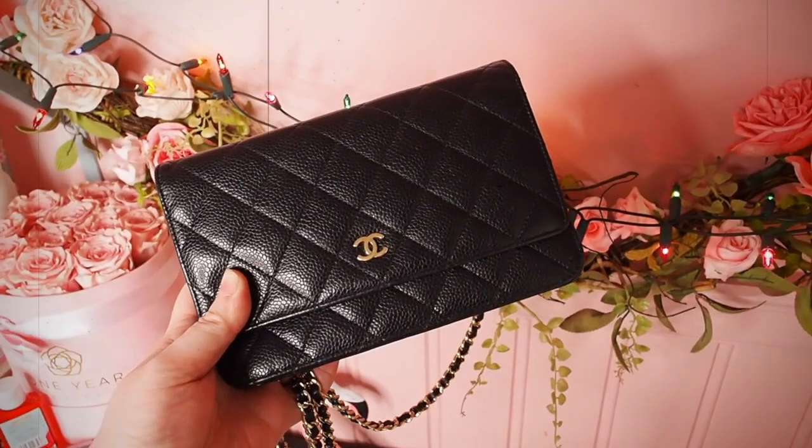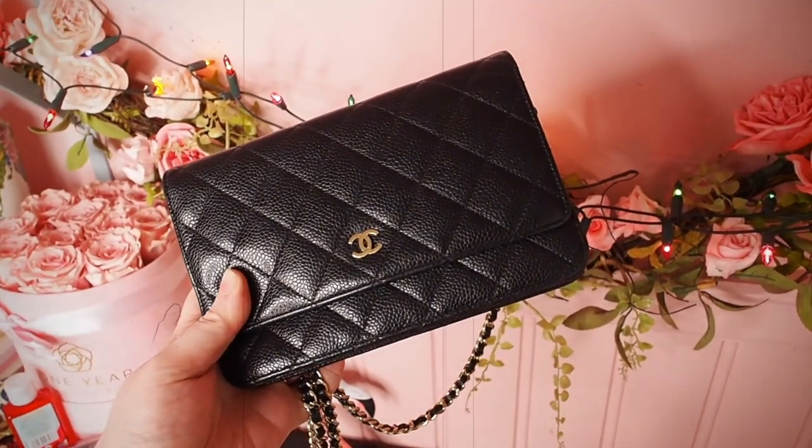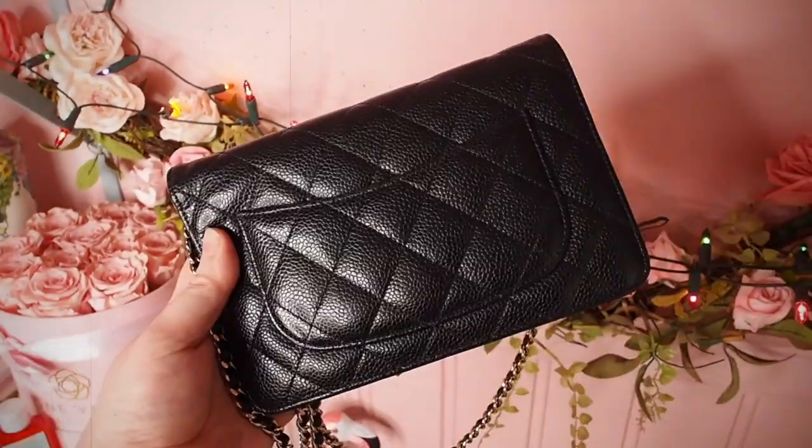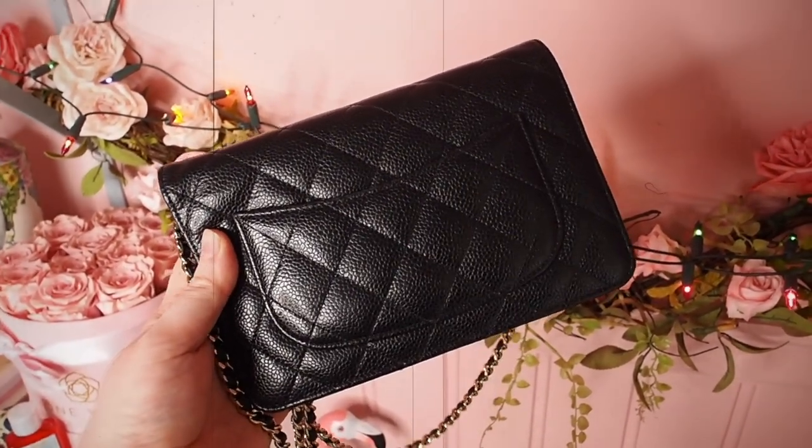Now, this is of course the Chanel wallet on chain. I love this bag. I got it about a year and a half ago, and I've actually used it loads and loads. It's still looking really good, even on the corners. The chain is still looking great. The hardware is still looking great. It's actually still in really good condition, and I don't baby my bags. I'm not particularly good at being super careful with my bags, so I'm really pleased with how this is holding up. It really does look and feel just great, and I'm super happy.